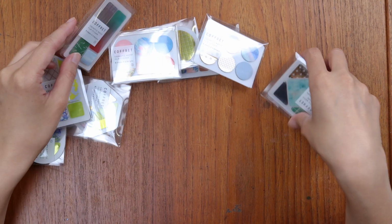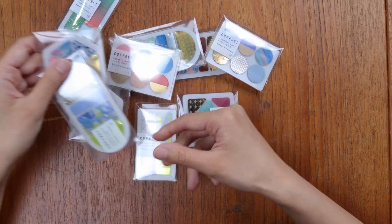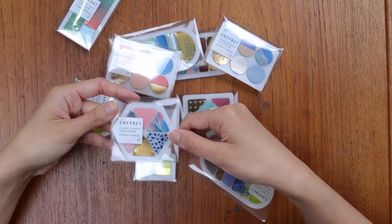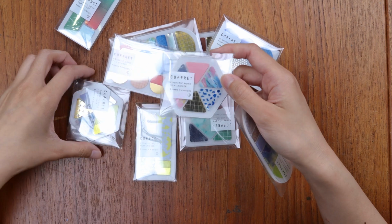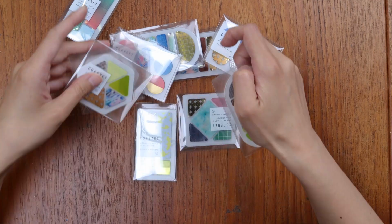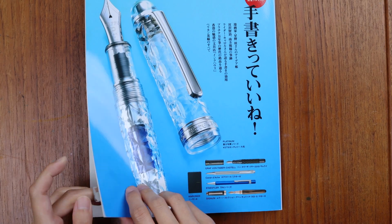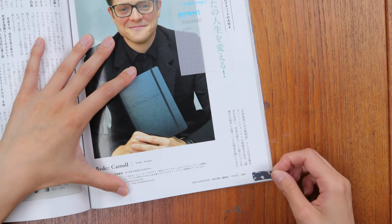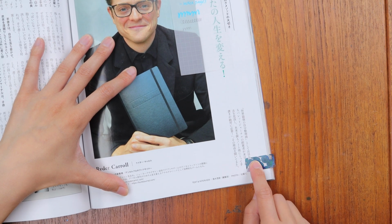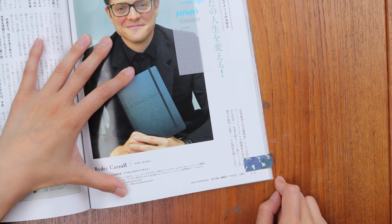They come in all of these really cool shapes, and the design is actually inspired by a makeup palette. If you can kind of see that, especially with this one, it looks like eyeshadow or something like that. So it's really cool. You can see I've shown how you would use this one. It is meant to be used as little tabs or bookmarks in your planner, in your notebook, in your book that you're reading, whatever a page that you want to save.